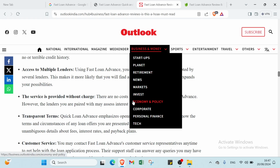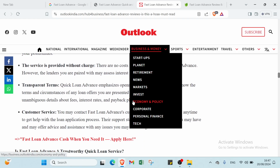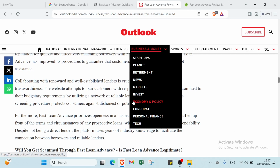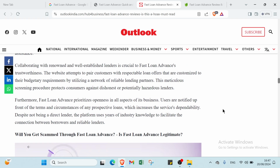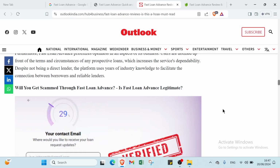And we have the last one, it's monitor your finances after receiving the loan. Keep track of your spending and financial situation to ensure you can manage your payments without additional stress. So by following these steps, you can effectively use a fast loan advance to address your immediate financial needs. So right now I will give you some benefits of a fast loan advance and how we chose this one.